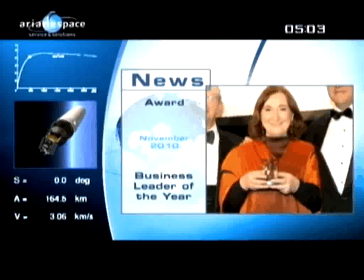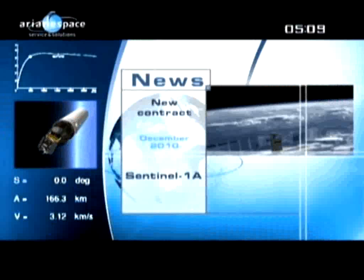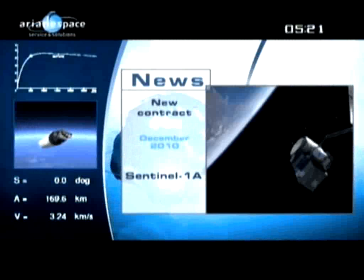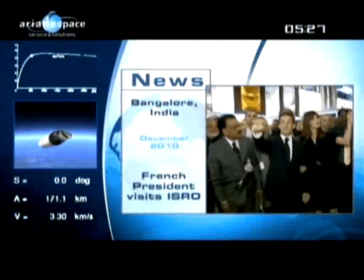Petro Mateos, chairman of Hispasat, was named Business Leader of the Year. Offered by the Chamber of Commerce of Spain, New York, the award was given for her work linking the 2 countries through satellite communications. The European Space Agency signed with Arianespace to launch Sentinel 1A. The 2-ton bird will be 1 of 4 in the European program called Global Monitoring for Environment and Security, and will be launched at the end of 2012 by a Soyuz.